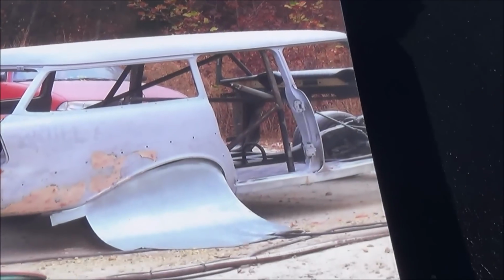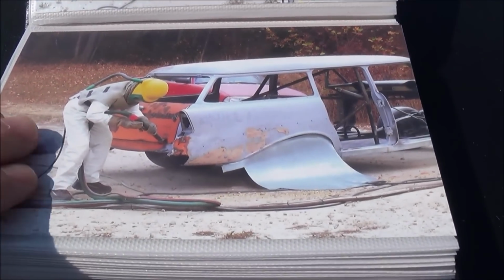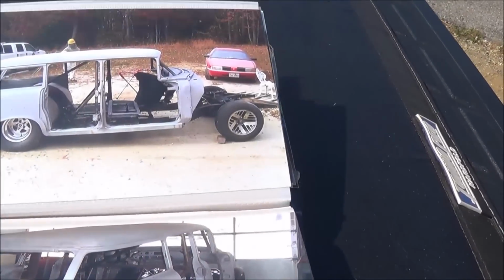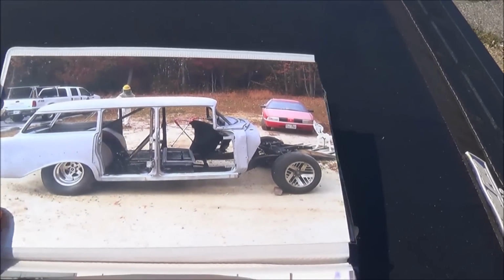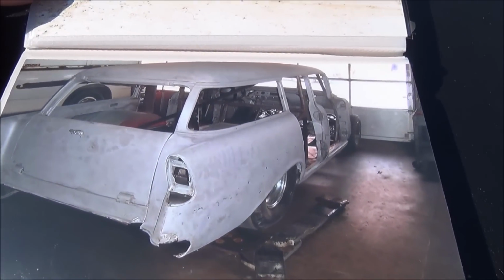Oh, okay. Yeah, I see a lot of cars with them on there. And they were big on junior stock cars back in the day. There it was after we started cleaning, stripping the body. Coming along here. Soda blasting it.